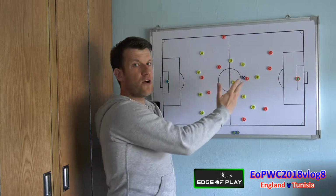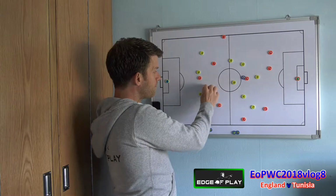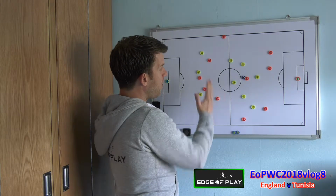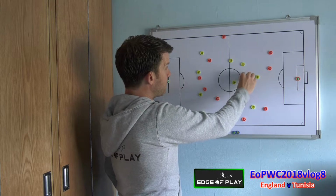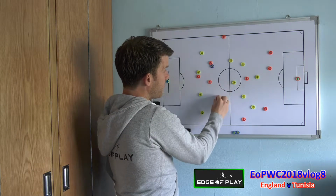When he does turn forwards, there's a lot of options to play to. You've got your striker, you've got your number 10 in Sterling, playing off Kane, sometimes running behind, sometimes into here. You've got Lingard and Alli, both good movers off the ball. So there's a lot of options to play forward to. And in the first half, England, even though it didn't always come from midfield, were getting the ball into this area a great deal. And when they did, these players were relatively close together.